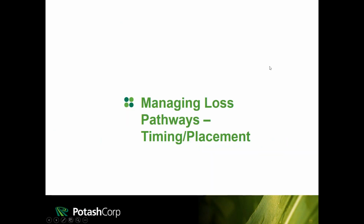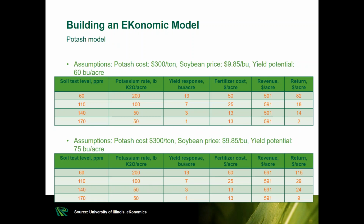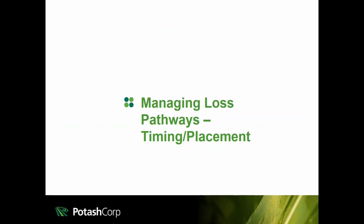Okay, so we've talked about economics, and those are probably the most important slides, to be honest with you, within the context of this presentation. Fortunately, these are going to be available through the website. I know I didn't spend as much time on these as I potentially could have, but in the interest of time, I'm just going to have to move on.